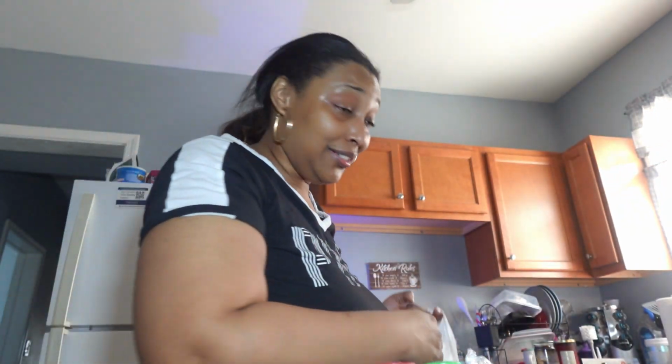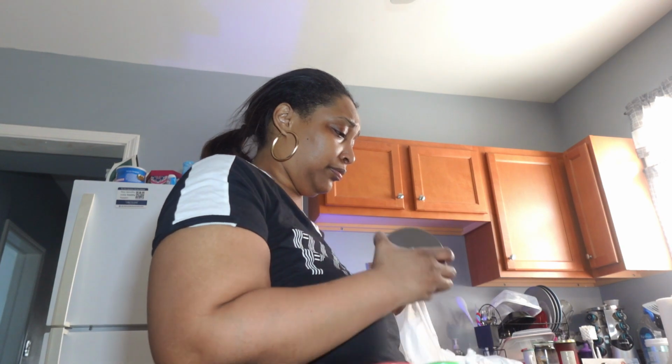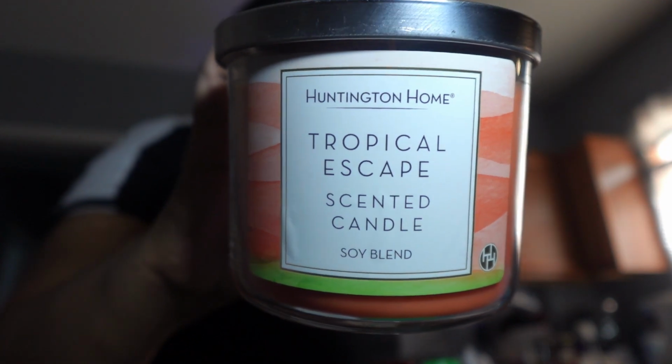I don't even know if that's a deal. Because I think they were kind of like, I don't know. Dollar, Family Dollar, how much they cost. These tropical escape Huntington Home scented candles. These are three wicks. I got this from Aldi. These was $4.79, something like that. I don't got my receipt on them. I left them in the car.